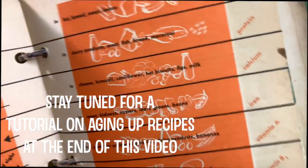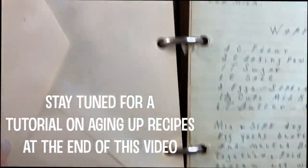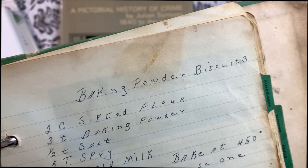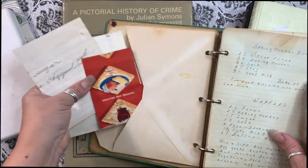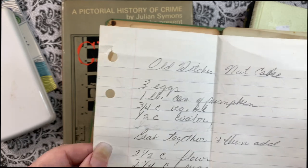Let's see, is there a year in here? Oh, not that I'm seeing. There's a three-hole punched envelope and all kinds of handwritten baking powder biscuits. Sifted flour, baking powder, blah, blah, blah. And then you make waffles after that. She has, I'm assuming it's a she, put a three-hole punch envelope in here, and tucked inside here are all kinds. I've not seen any of this. I didn't know this was here until this very second.